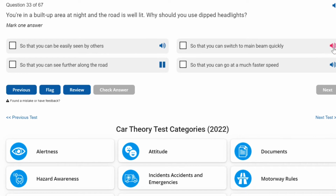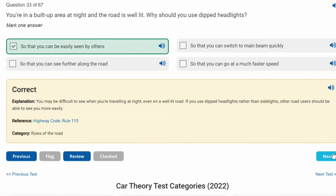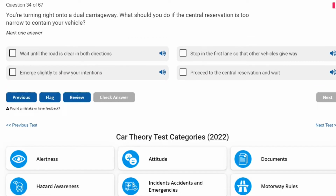You're turning right onto a dual carriageway. What should you do if the central reservation is too narrow to contain your vehicle? Wait until the road is clear in both directions. Emerge slightly to show your intentions. Stop in the first lane so that other vehicles give way. Proceed to the central reservation and wait.